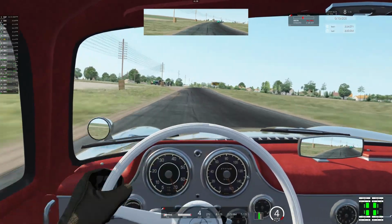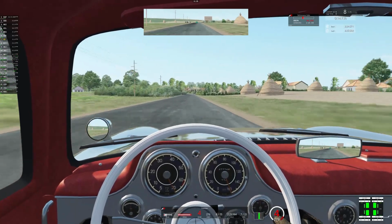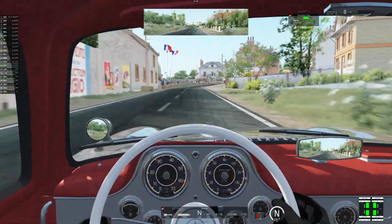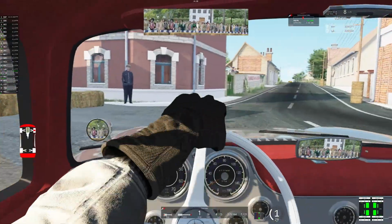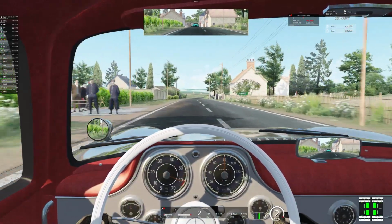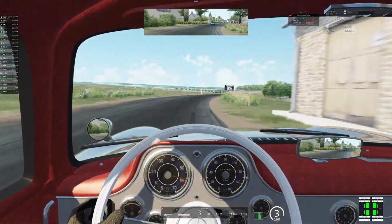So watch for the hay bales on the right side that are coming up. Now, that's your braking point. Too late. Bang. I think I didn't brake severe enough, because the braking point was correct, but I didn't brake severe enough.